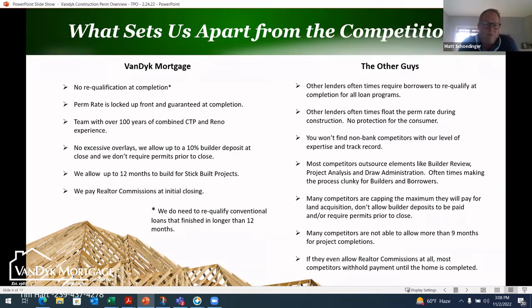We allow up to 12 months for stick-built projects. That includes down in Florida, if you've got a block home or anything like that, you can do those as well, and it's all considered. The only thing that we differentiate is that we also do manufactured and modular homes. We just look at them a little differently because they're built in factories and they can go a little quicker sometimes.